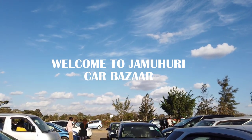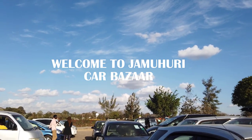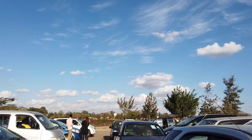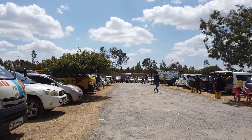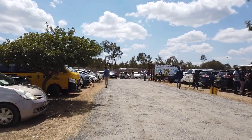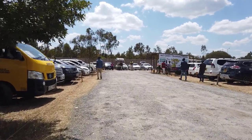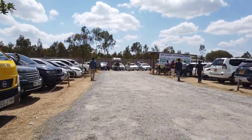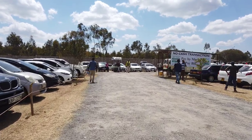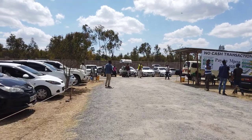We are back again at Jamuhuri car bazaar, and as you all know, this is one of the leading car marketplaces that we have here in Kenya. So today our main focus will be to find out, do we have any classics that are available for sale at the bazaar? We're basically going to check on the classics and any rare type of cars that are available there on sale. So enjoy watching.